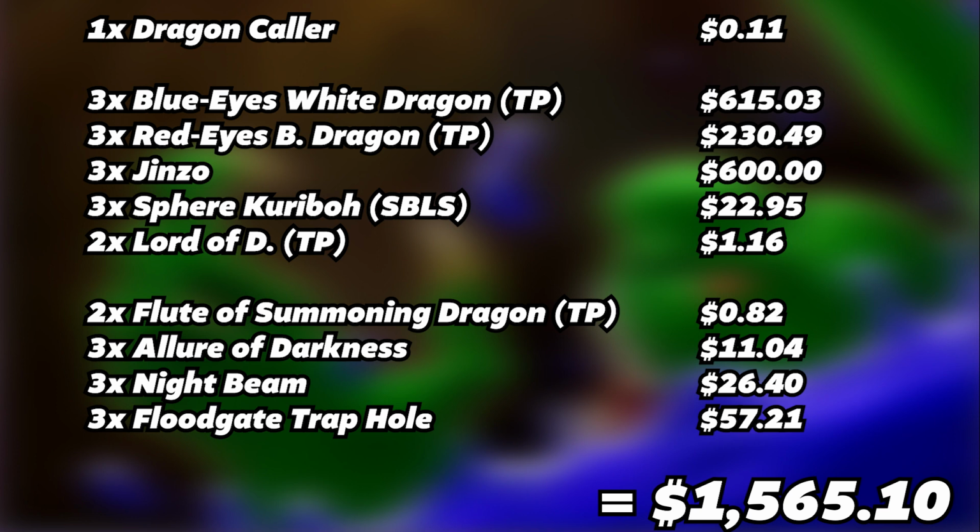But we got the most expensive things we could in there, and I don't think I could get any more expensive than this right now. So if you want to run this deck, yeah, good luck. I'm very happy for you and your boatloads of cash.